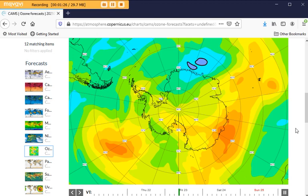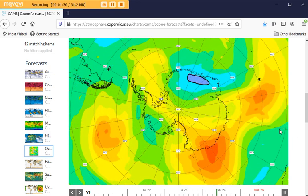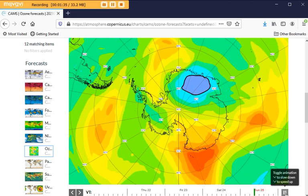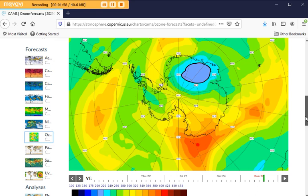The sun has just gone down, and this hole. So here it is in the forecast period on Sunday. So when I do my methane update on YouTube, my weekly update will also be seeing what ozone did this week. But I wanted to give everyone a heads up.